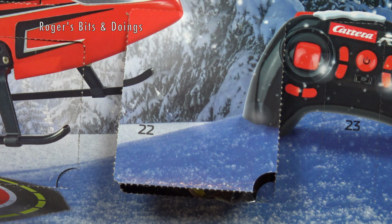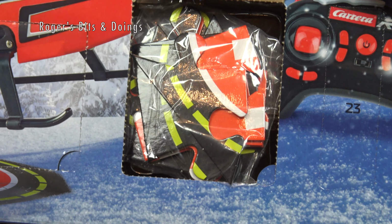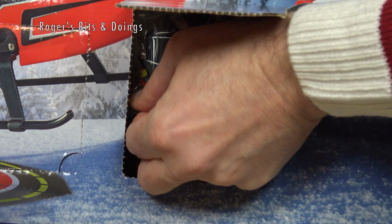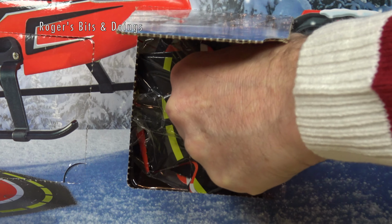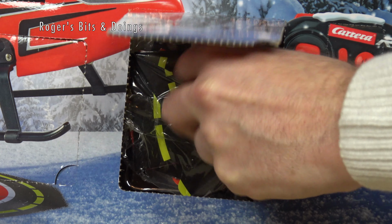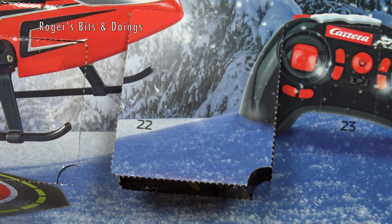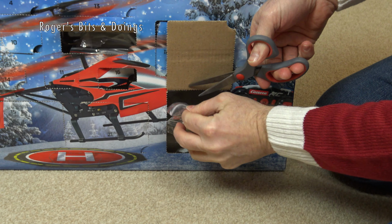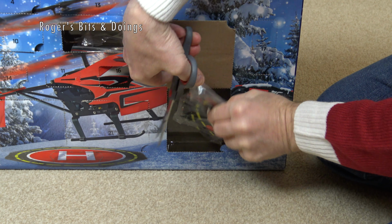So, where's my scissors? I've lost them. Let's try and get this removed from the packaging. Might have to be assembled like a jigsaw, I think, this. I can just spot my scissors. Just hold on. No point in struggling, is there? And I can just snip, snip, snip.